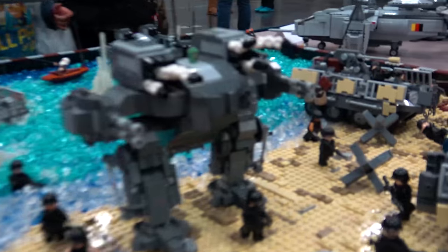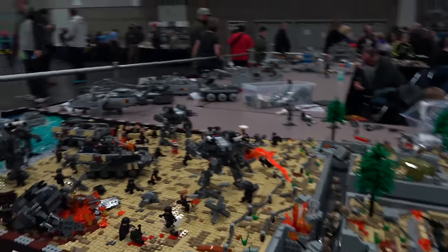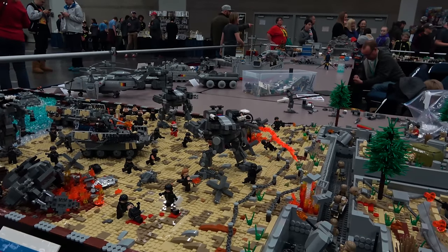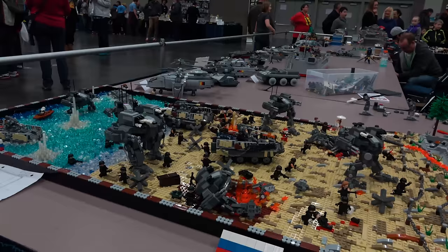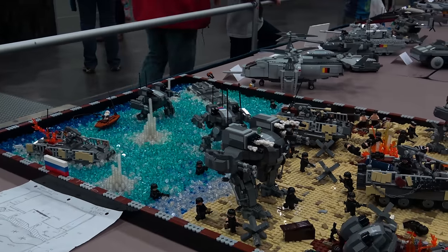All right, now this battle scene right here, these mechs are insane. And the effects they're using, like the flames coming out, the way the rockets take off with the smoke behind them, little explosions and stuff. And then look at the effects in the water. They went so far as to model blasts in the water, gunshots in the water, depth charges and all that sort of thing going off. Super cool looking.